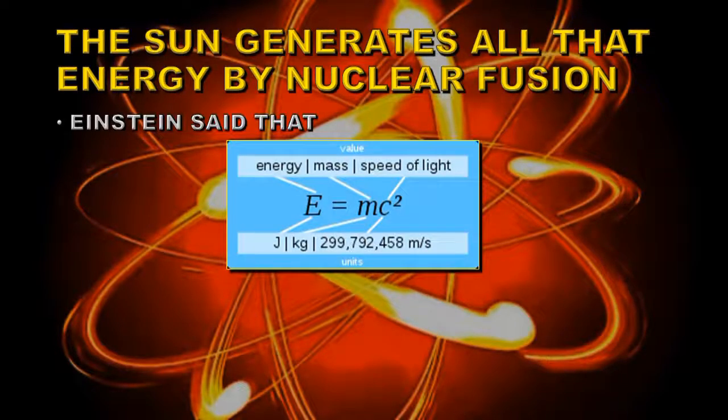The only one that fits is that there's a nuclear fusion reactor going on in the center of the sun, and that relies on Einstein's very, very famous equation E equals mc squared, which basically says you can get a lot of energy from destroying a very little mass.